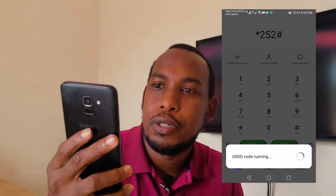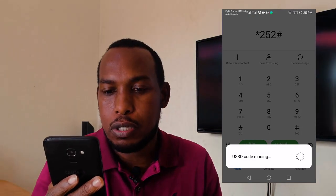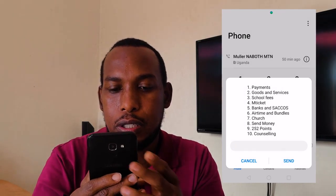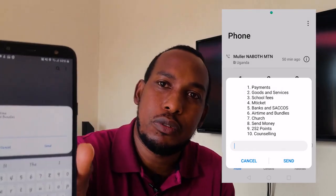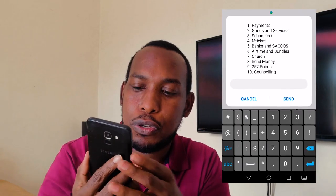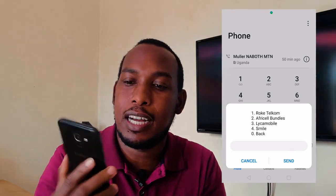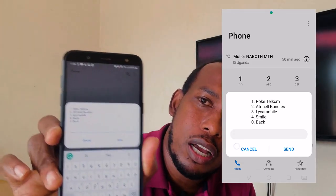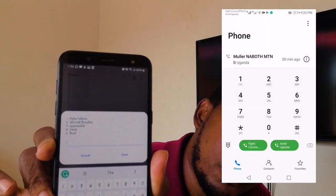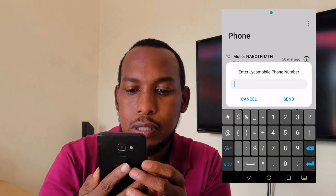Then obviously you get in there, you'll find an option, I think it's option 6. When you go to option 6, it will give you the option for buy airtime, internet bundles. So you go to internet bundles. That is if you want to load your bundle for Lyca. It will show you option 3. I hope you're seeing this. Oh my goodness, I hope you are seeing that. Option 3 says Lyca. You hit 3.